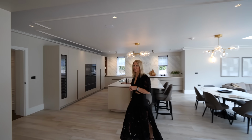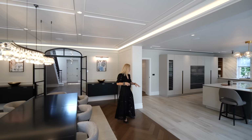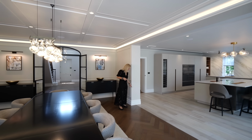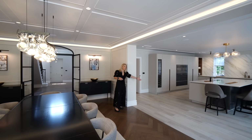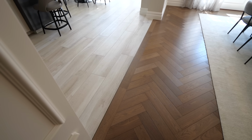From the kitchen we come through to the dining room. This room is denoted by the change in floor, which took some discussions with the builder and the client as to where it should start, on the kitchen side or the dining side. I insisted on the middle, and I think it's the right space.